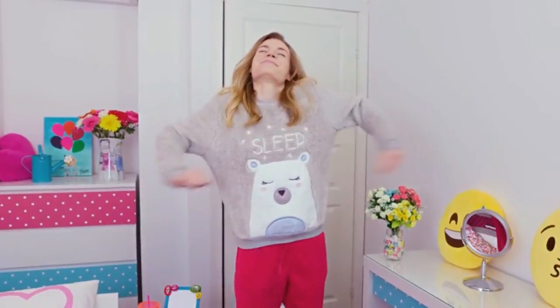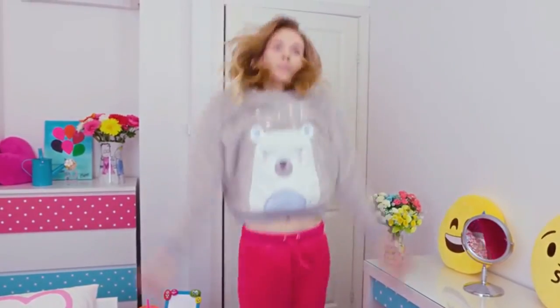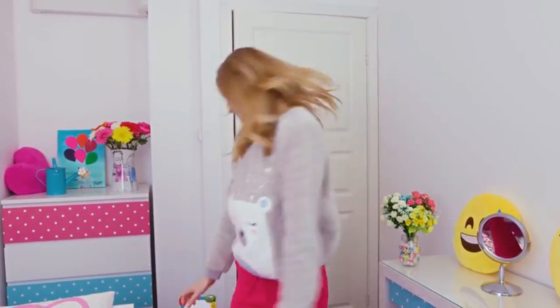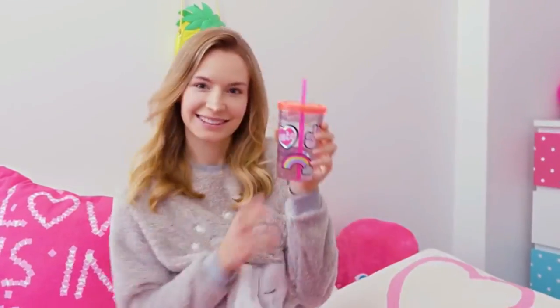An awesome way to wake up your body instantly is to stretch and do 10 jumping jacks as soon as you get out of bed. Jumping jacks will speed up your heart rate and improve the circulation of blood throughout your body. They're simple, quick, yet very effective.